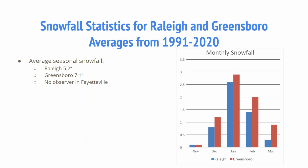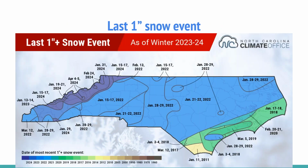So again, taking a look at the snowfall statistics for the 2 out of our 3 climate sites where we do have an observer and we do have reliable data. As I said earlier, Raleigh averages 5.2 inches of snow and Greensboro is 7.1 inches. You can see how those numbers break down for each month at the individual sites.